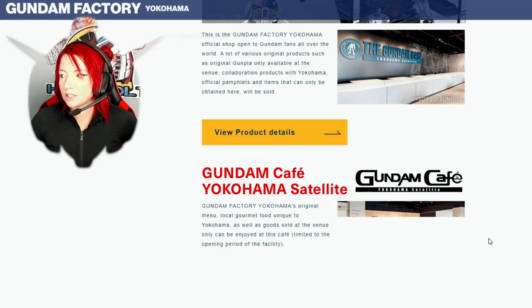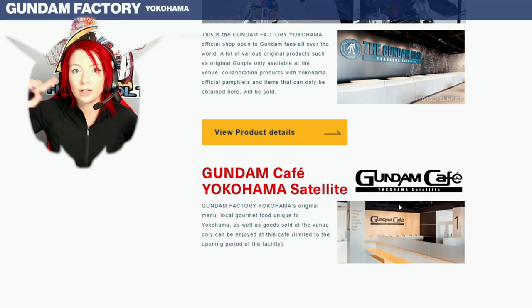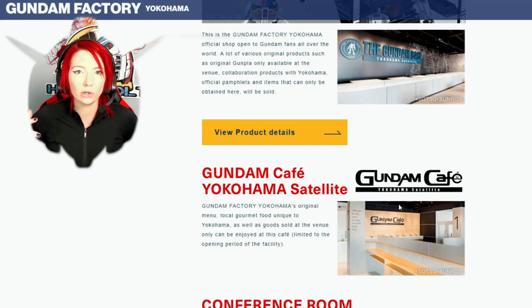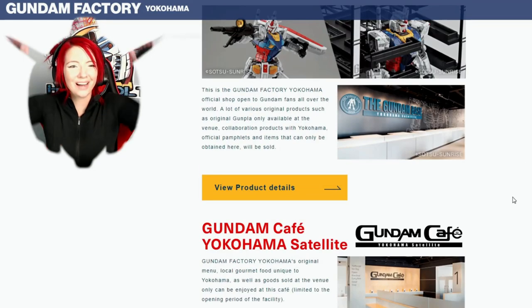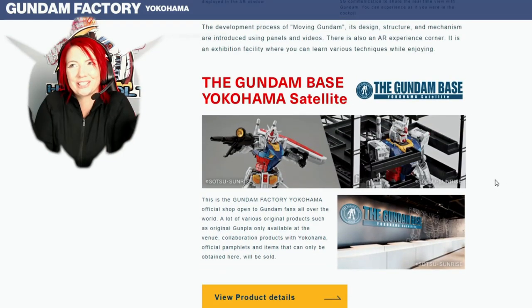So that's the Yokohama Satellite Gundam Cafe. I also found out that Haneda Airport is also getting a Gundam Cafe. Somebody told me that's more like local domestic flights and everything like that, so I must have been mistaken, but there is going to be a Gundam Cafe inside of Haneda Airport. I just think it's cool. I'll let you guys check it out yourselves. I just wanted to talk about it today because it was something fun.